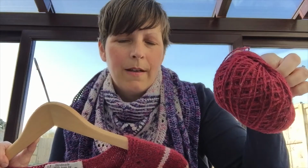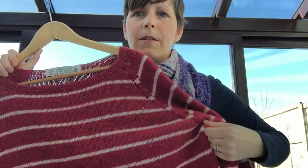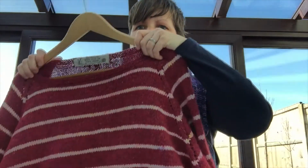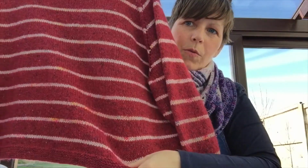So I started off with 2 balls of this, 50 grams each. So I had 100 grams and 100 grams of that. I'd got down to separating for the sleeves to start the body, and I realised I needed to buy more yarn. So I bought some more, but it had a different dye lot. But in fact, I can't see any difference at all.